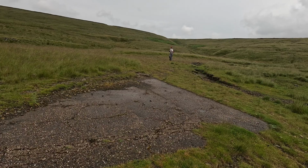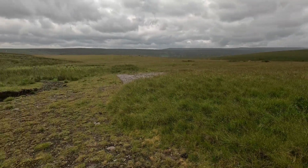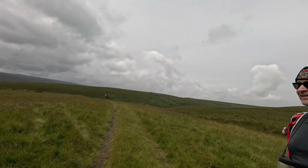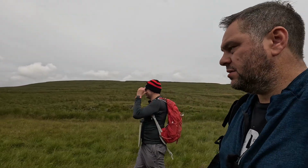John's having a wrestling match with him now. So it's marked as a tip, John? It's marked as a tip. So obviously they used the shafts as construction shafts, didn't they? When they're building it, they'd go down and build. Yeah, and then they'd presumably take stuff out. That they're excavating from there has to go somewhere.